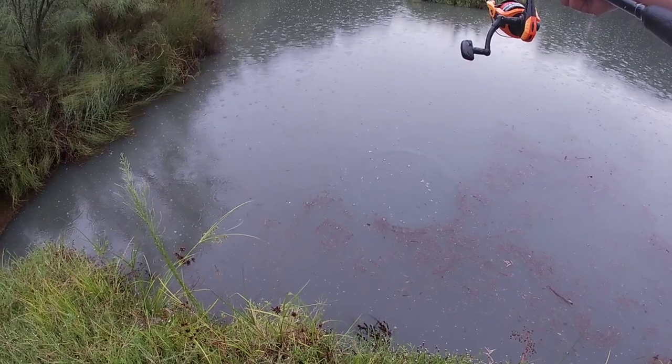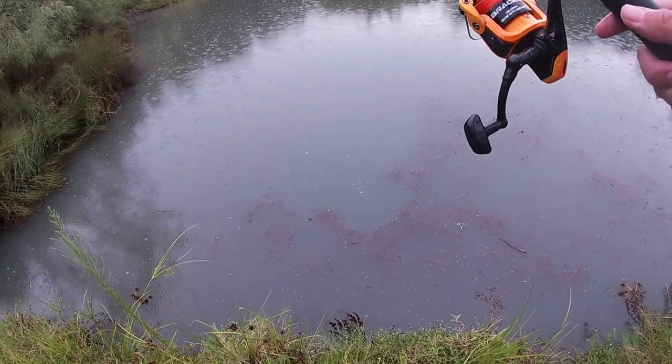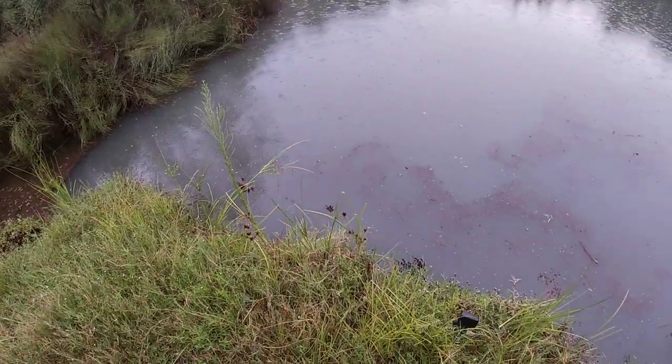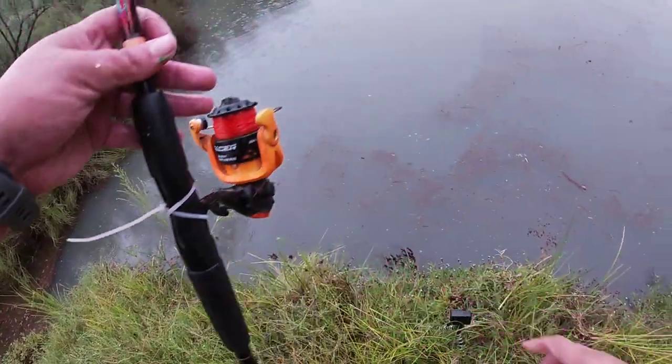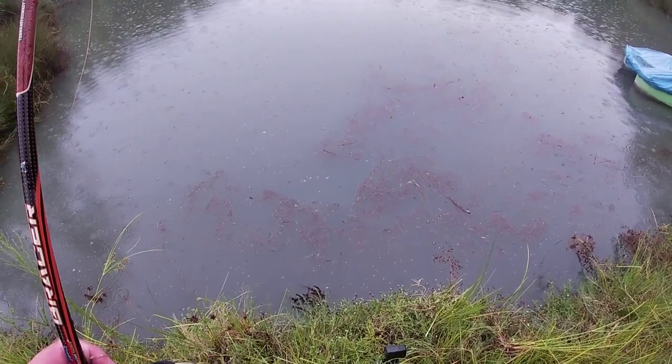Shit, there he goes. He got it. He got it. Yep, he got it. Dude, that was pretty freaking awesome. All right, we'll do one more and then we're going to throw a whole bunch of shad out there and see if we can see him going crazy.